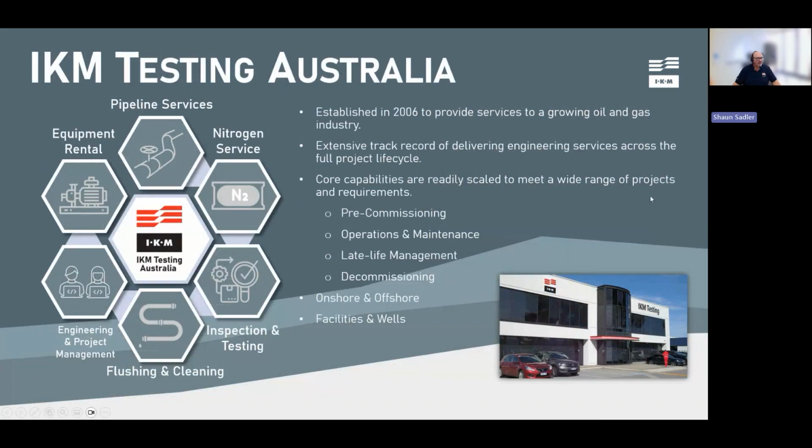So first, a little bit from me about IKM Testing Australia. We've been operating here in Perth for almost 20 years, established in 2006, providing services to what was then a growing oil and gas industry. And IKM Testing Australia, often known more commonly as a pipelines and pre-commissioning services company. But over on the left-hand side of this slide, you'll see a more diverse set of services. So pipelines, together with nitrogen services, inspection, testing, pumping, flushing, and cleaning.